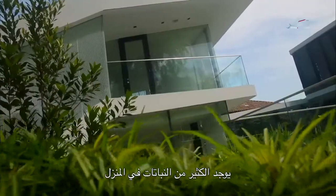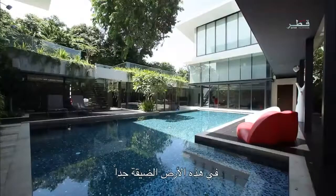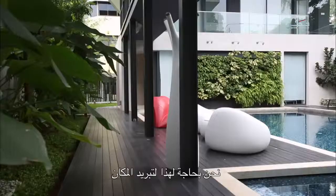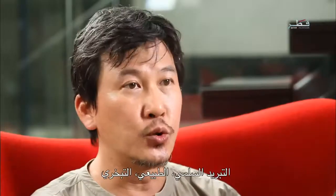There's lots of greenery in the house. We try to create as much greenery as we possibly can in this very, very tight site. And the reason for this is that in the tropics, we need this to cool the house down through a very natural, passive, transpirational cooling.